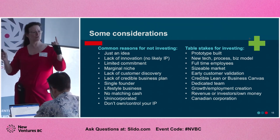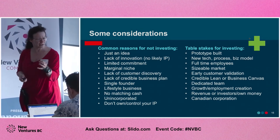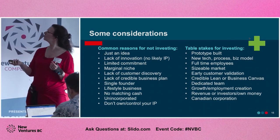You've got a sizable market because you've done good customer validation. You've done consumer interviews. You've found out what do they really care about? Not your tech, but what's their pain? That totally colors how you approach the situation.